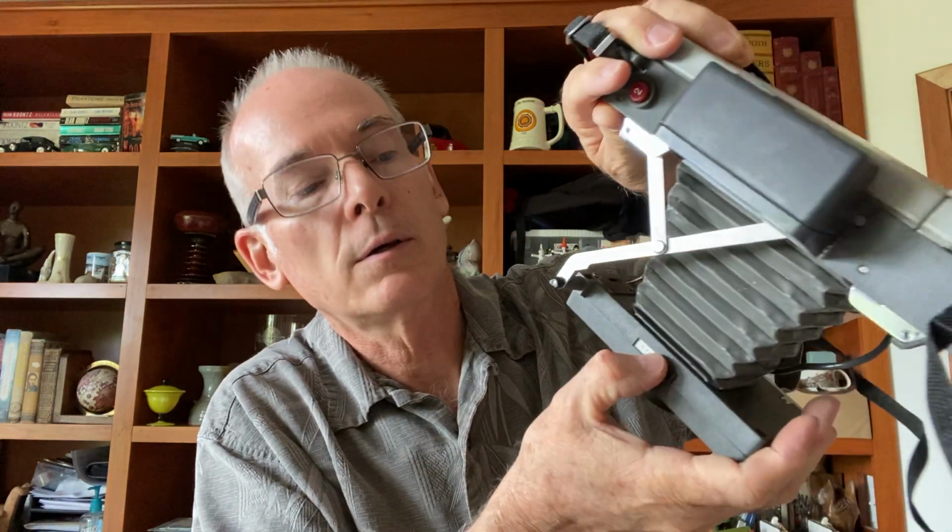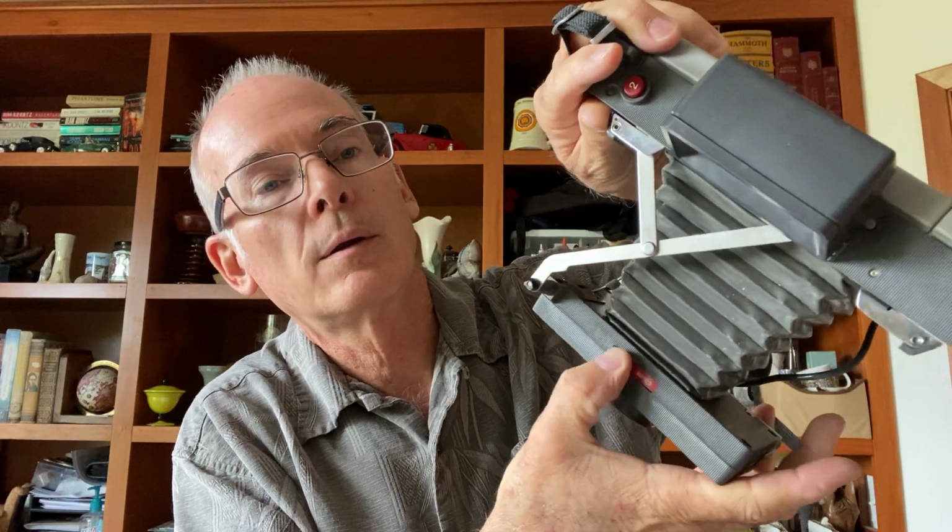Looks to be in great shape. Oh, look, it's got a color or black and white button. That's interesting. So I have to look this up to see how much this would go for. And it pushes in and locks. Oh, it actually, I think there was a cover for this that's missing. So it looks like it would have had a cover on the top.